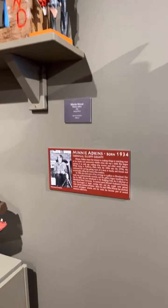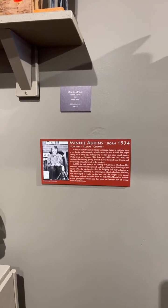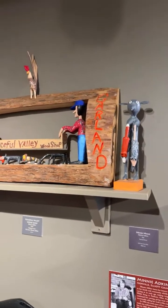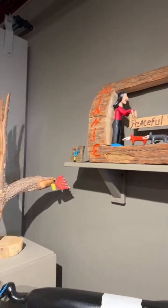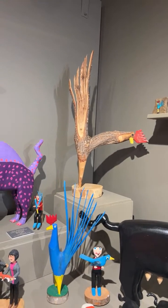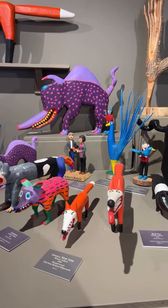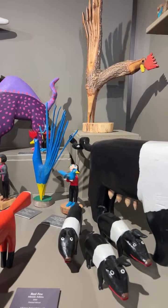Now, we cannot skip over Miss Minnie Atkins. She's from Isonville in Elliott County, Kentucky. And she also is a carver. She began by whittling back in the day when she was a youngster with the men in her family. And she continued with the whittling and wood carvings. And she is known today throughout the wood carving artisan community as a well-regarded artist.